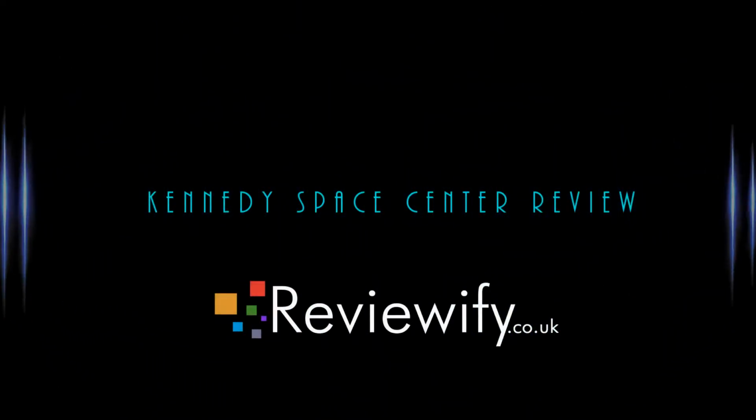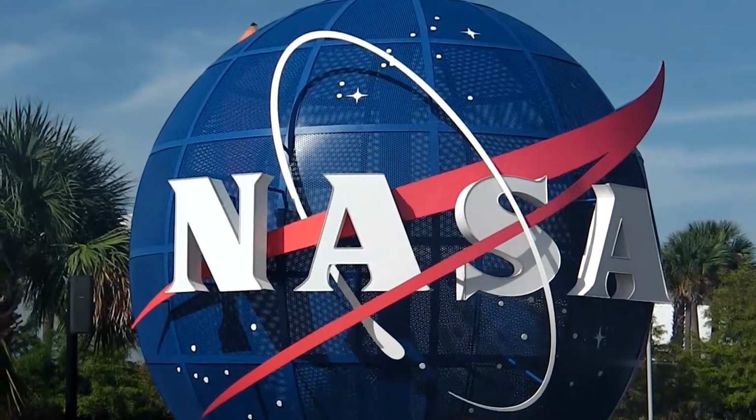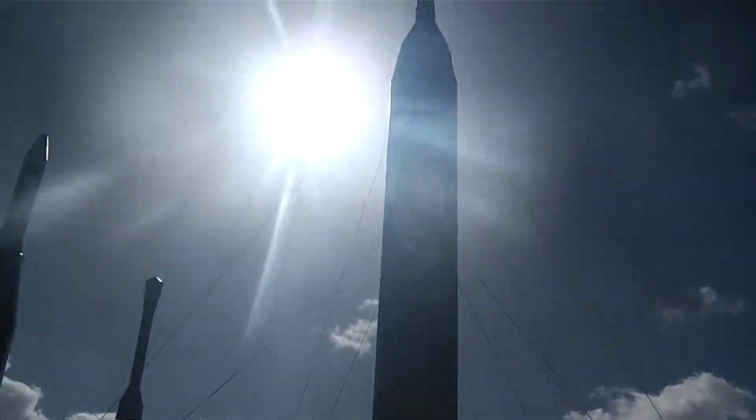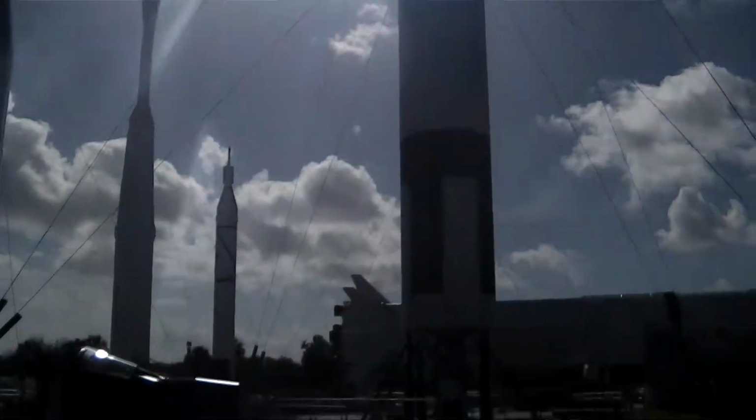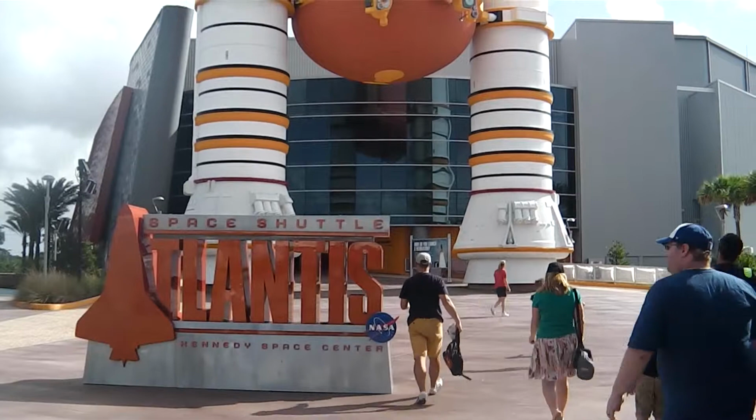Hello, this is a very quick look at the Kennedy Space Center. I booked this with Virgin and it used Florida Dolphin Tours, who were excellent. Our driver Pete gave us a really good plan to follow for the day. He got us in, showed us around, and we actually used the upgraded pass rather than the standard pass.